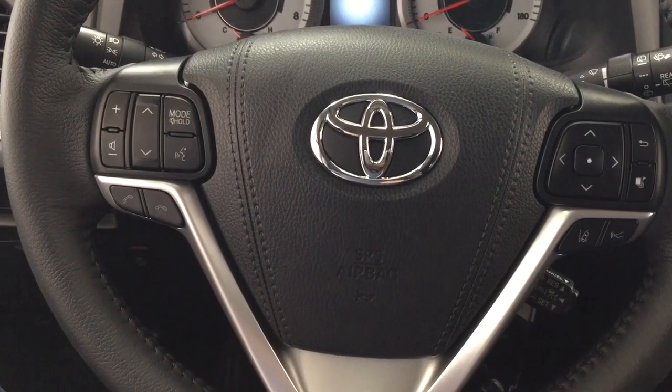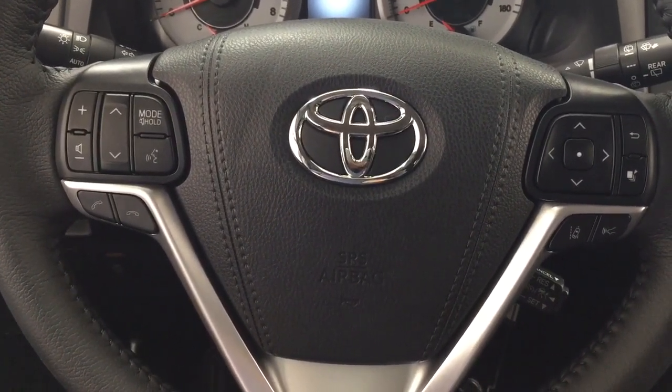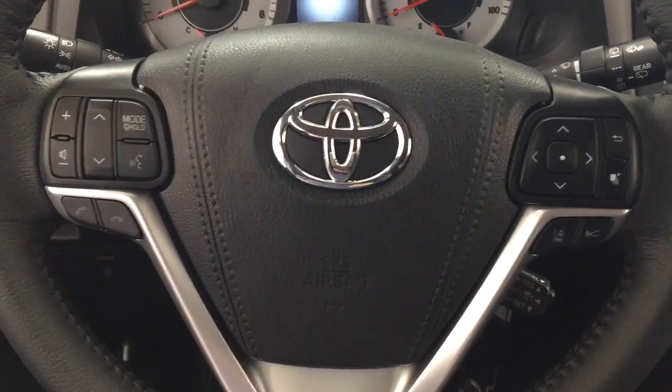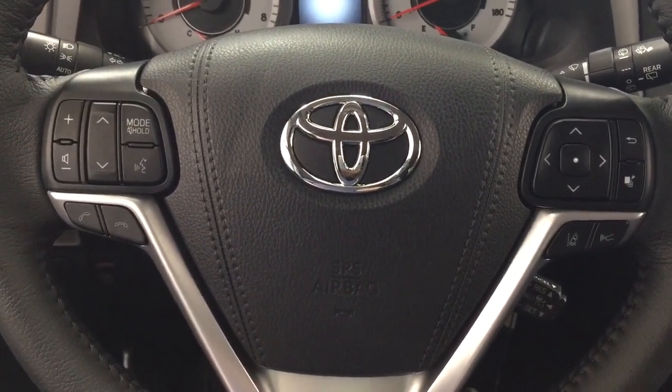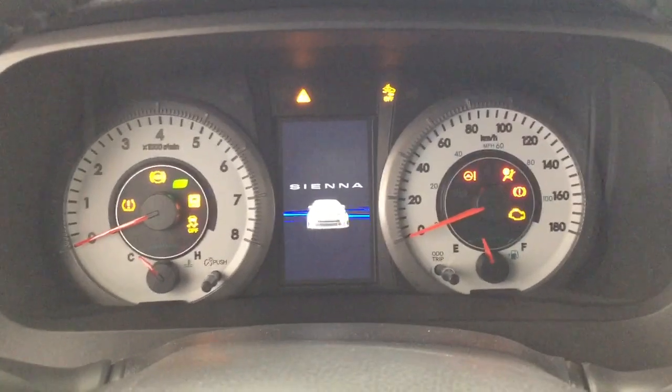Now a couple of the controls you'll see here on the steering wheel include your volume control, seek function, mode select, as well as your Bluetooth, scroll function for your multi-information display, with your lane departure alert and cruise control. If you take a closer look just at your multi-information display, you'll see a couple of different features on here.